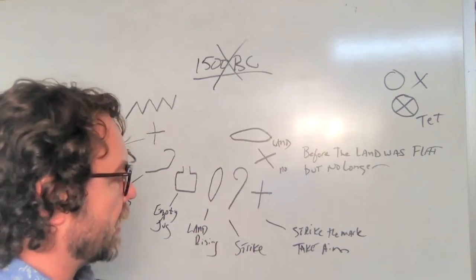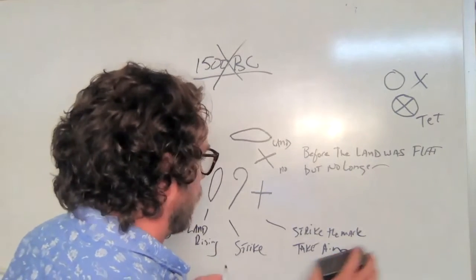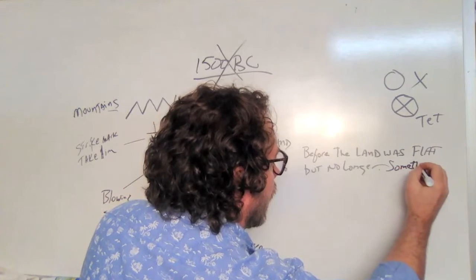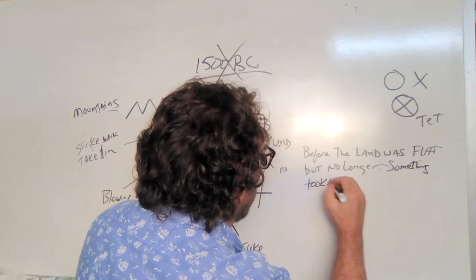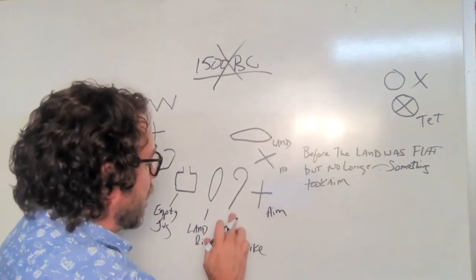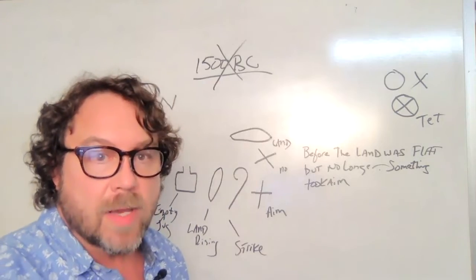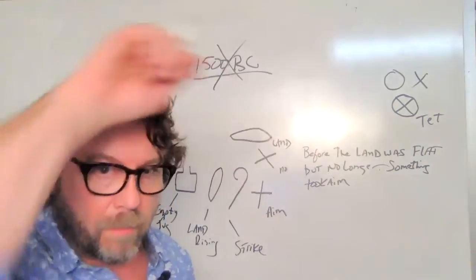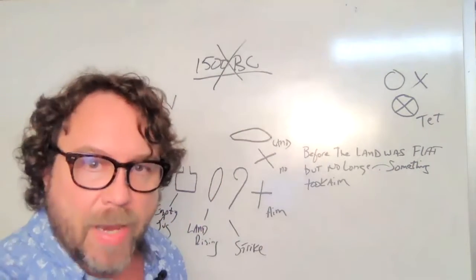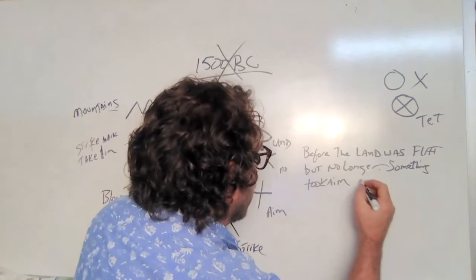And then we come down here to strike. Something's taking aim. So we'll say something took aim and struck. Remember, that's like the whip. That's the action of the whip. Bam. I can see myself on the screen. Bam, bam, bam. You see that motion? Actually, it goes the other way. Bam, bam. See that? Strike. Took aim and struck.